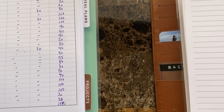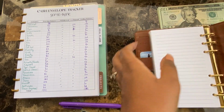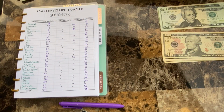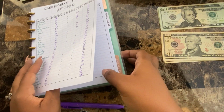Okay, let me back you guys back out. So that's travel. It was nice to add it up even though I couldn't add to it. Sometimes it's like that, y'all. Sometimes. Okay, next up I want to do, let's see what the next page is.